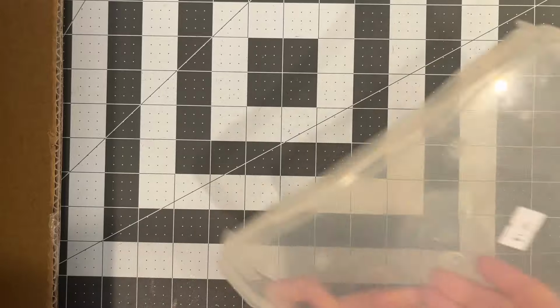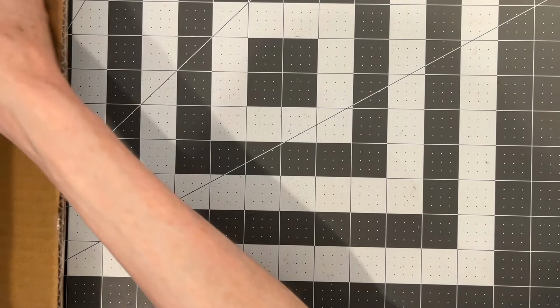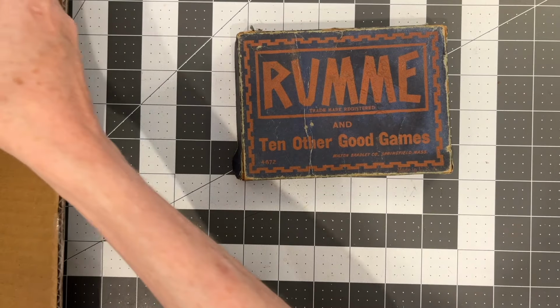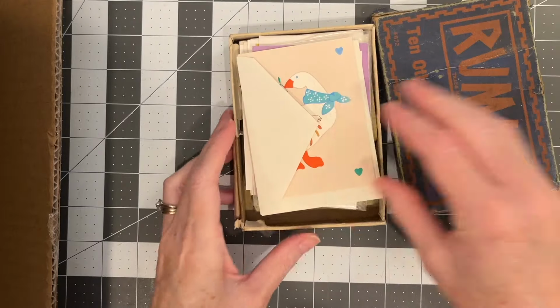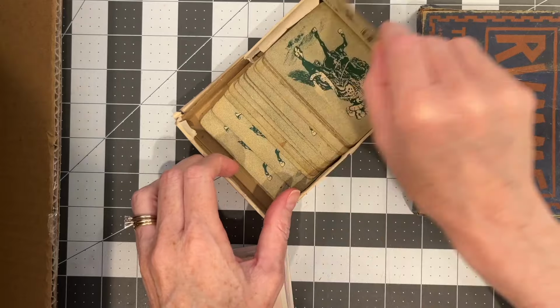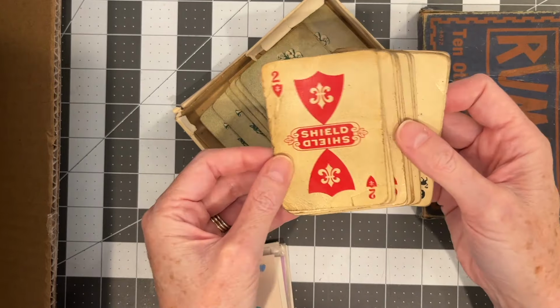Thank you, Mary. That was a fun little box. There was a lot in there. That little tiny box was holding a ton. Okay, this, I think, yes, here's the bottom of it. It's a rummy card game box. And I'm assuming that's what's in here. Ooh, look at that. These are so cool.